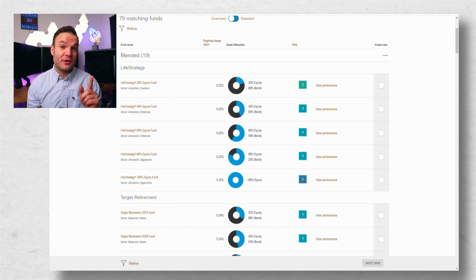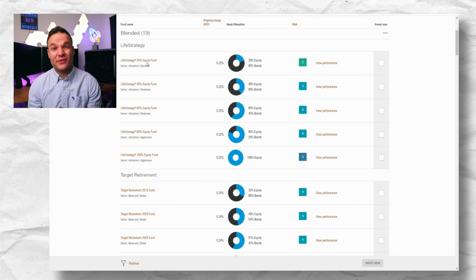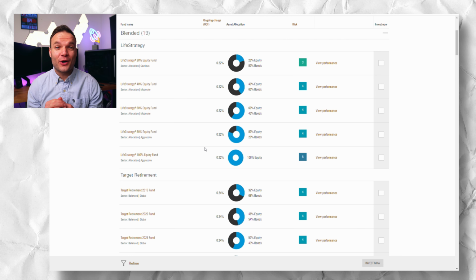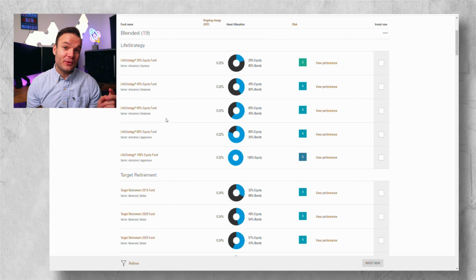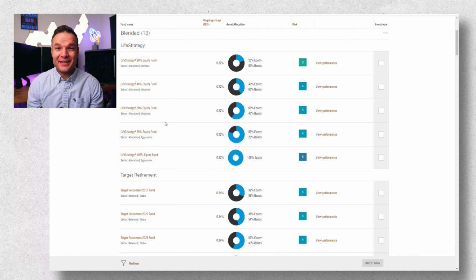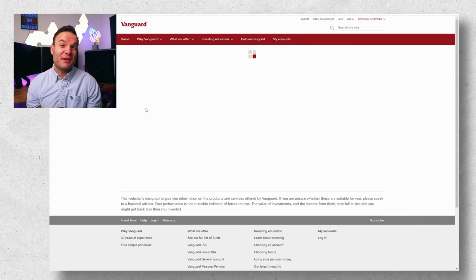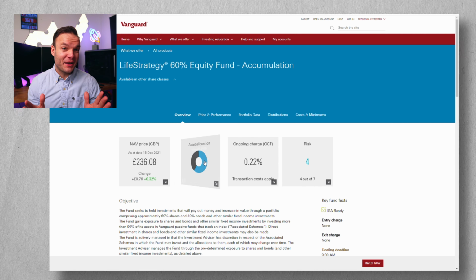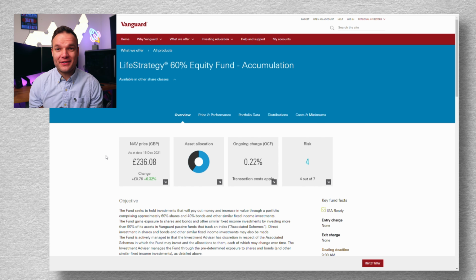You can see them on screen now, and they include slightly different versions of the same fund depending on what percentage of stocks they contain when compared to bonds. So for example, as we can see on screen now, we have 5 versions of the LifeStrategy fund ranging from 20% equity to 100% equity. One of the most popular funds is the LifeStrategy 60%, which has 60% equities and 40% in bonds. Bonds can be a reliable way to grow your wealth over time, so long as they're of high quality and issued by governments like the US and the UK, and will provide you with a nearly guaranteed return.